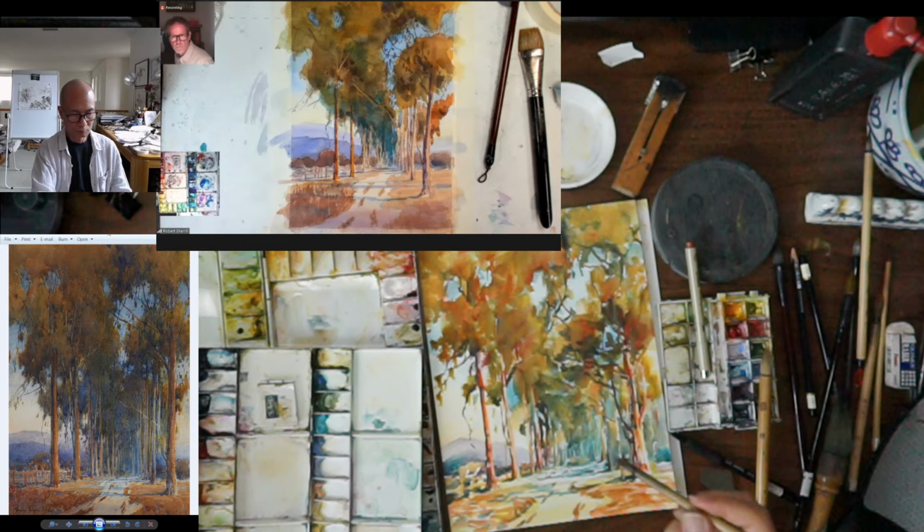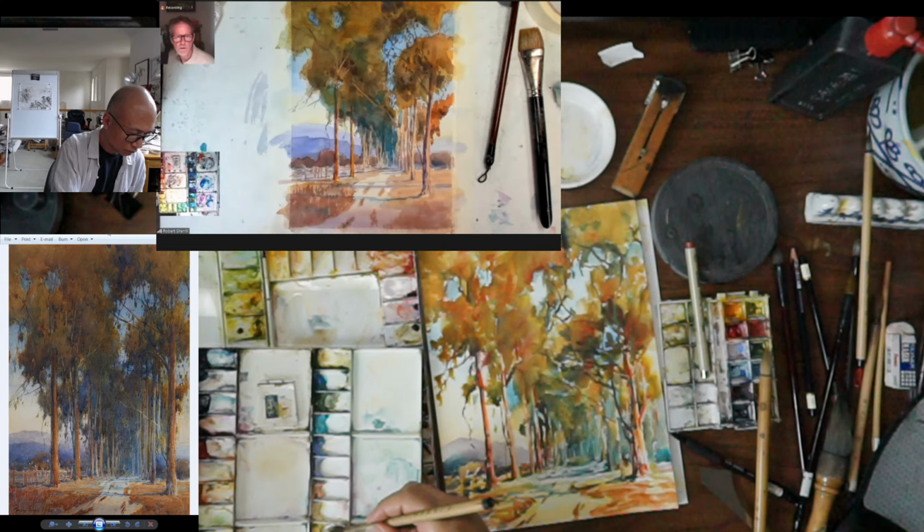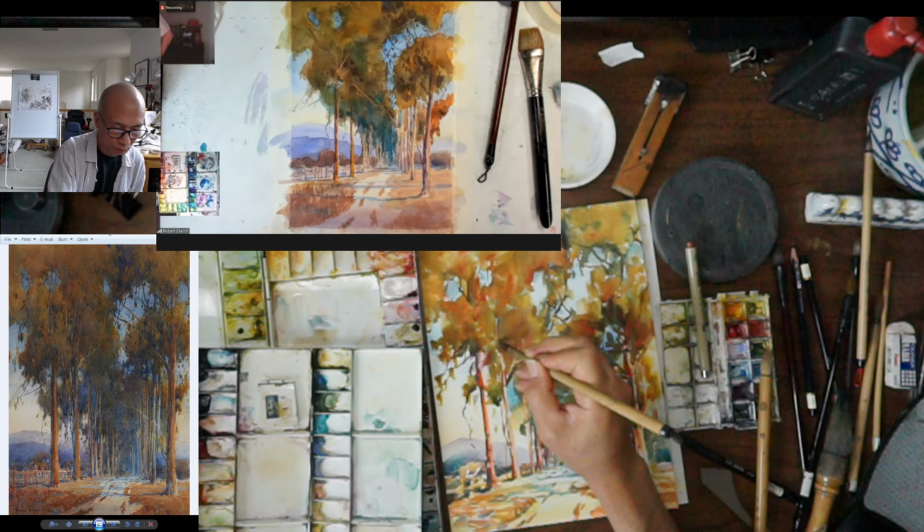Oh, it's really green. But maybe I've put a little too much pressure in that. Oh well. There it is. I thought that dried nice. Okay.